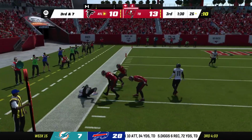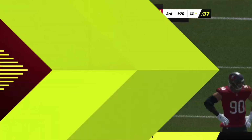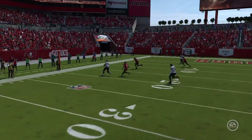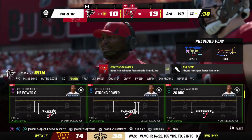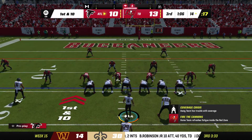Targeting Pitts on the out route, and he's got it complete. And he is going to have a Falcons first down as they're able to get the 3rd down conversion. I love the drive they're working on here because they know they can take the lead with a touchdown. And so far on this drive, so good. They've moved the ball down the field with very little resistance defensively. But they better be prepared for some adjustments to come their way now.